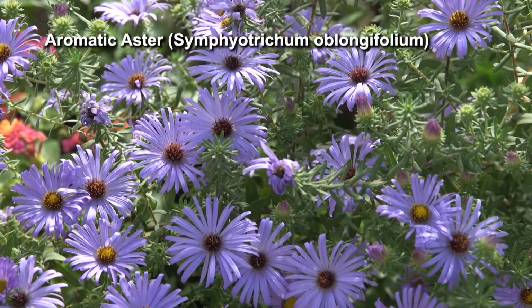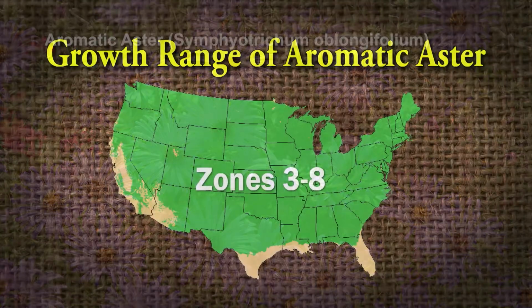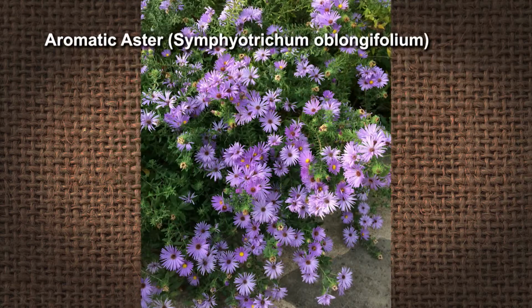And I'm not going to pronounce the scientific name to that because it's very difficult. But it is zones 3 through 8. Wow. And it can grow just all over the country. So we've got a lot of range of perennials here, but all of them that we have talked about, you have something blooming from February clear through November. Nice.